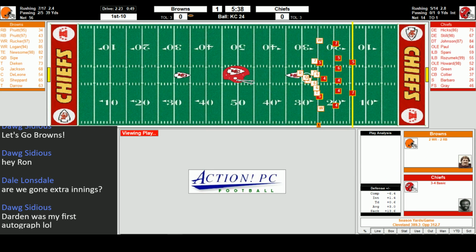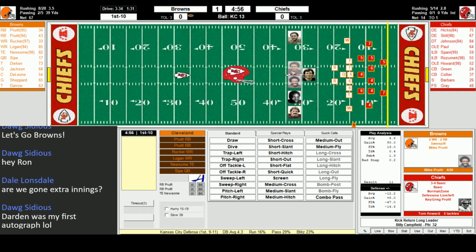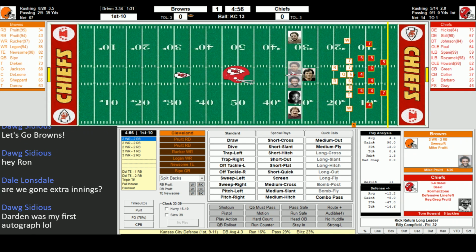Mike Pruitt, sweep to the near side. From the 24, gets to the 20, 15, 1st down, a little bit more. It's a gain of 11. So they keyed Craig Pruitt, and it was given to Mike. And so Mike has 4 carries for 26 yards. 1st and 10 from the Chiefs' 13-yard line. Clock running, about 4.5 to go in the 1st quarter. No score.